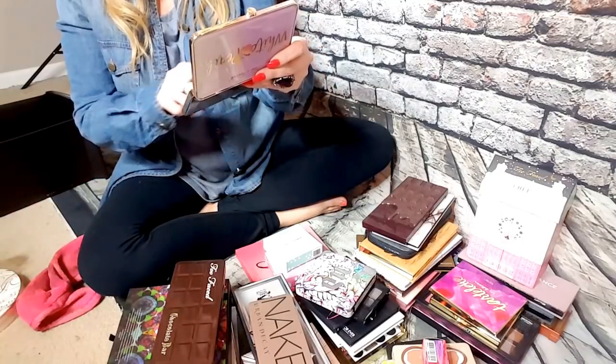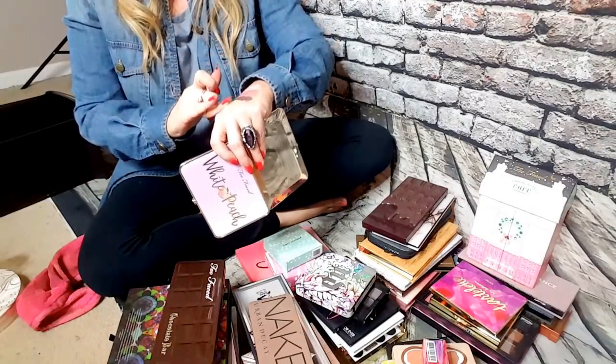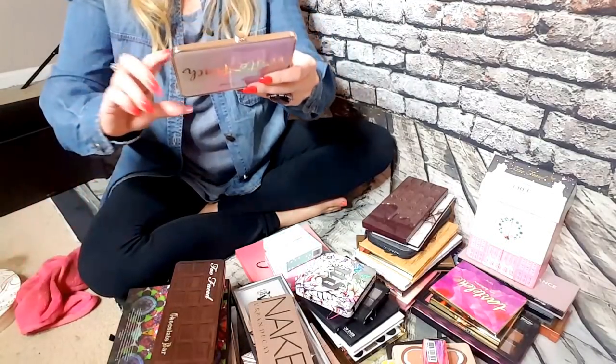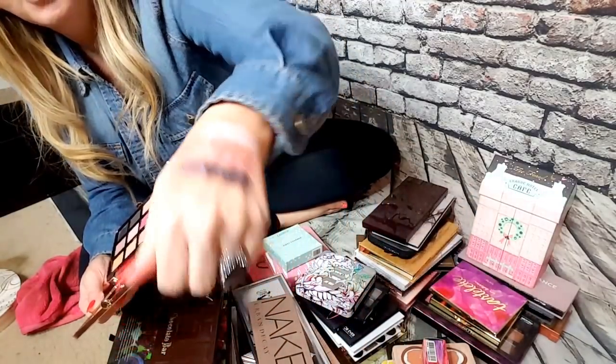There's 1, 2, 3, 4 shimmers. Is this one a shimmer too? No, it's a matte. So 4 shimmers and the rest are mattes in this palette. So here are the shimmers, if you guys can see. And the rest are matte.